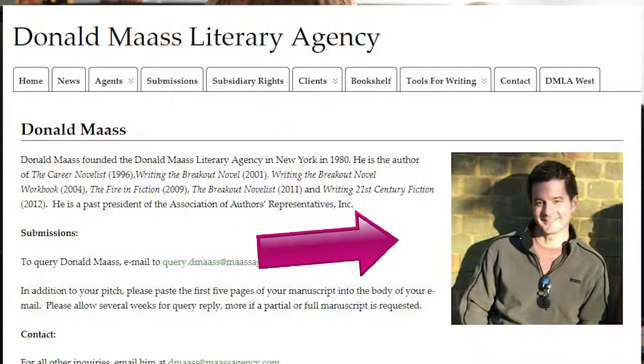Number 7 on our list is The Fire in Fiction by Donald Maass. And if that name rings a bell, well, it probably should. That is the Donald Maass who started the Maass Literary Agency. This is an agency that has over 150 clients. They sell at least 150 books a year. They have worked with multiple bestsellers over the few decades.